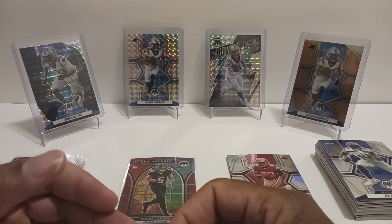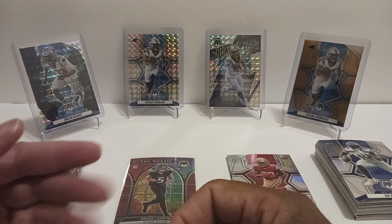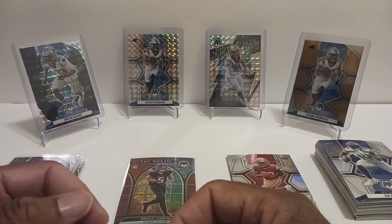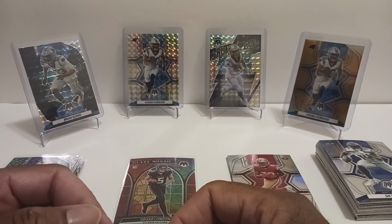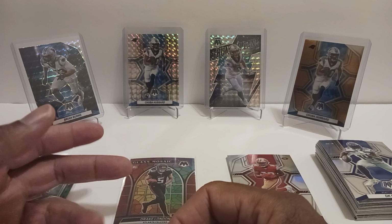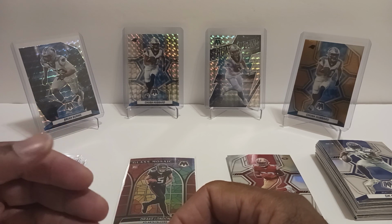I also put in for my team for the Don Ross clearly. So I thought about getting the box, but I wasn't sure because I saw people break those boxes, and it's pretty much been the same stuff over and over. So I said, let me just put in for my team. I put in for my team maybe about three times for Leighton Sports Cards. So hopefully I'll get something from them in the mail. And I got some other stuff coming in the mail as well. So that'll probably take a little bit.